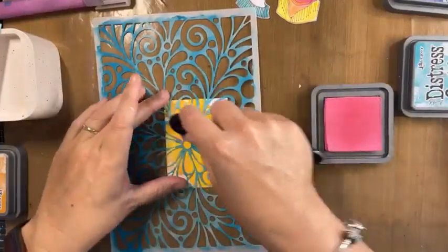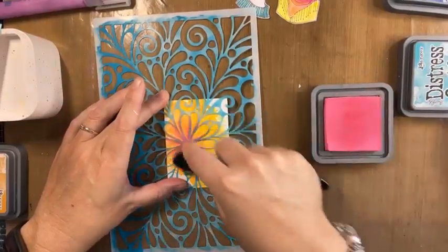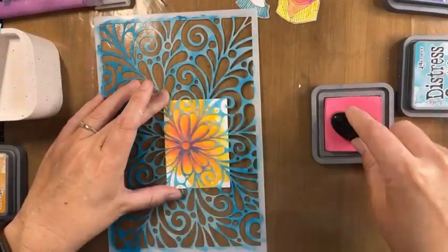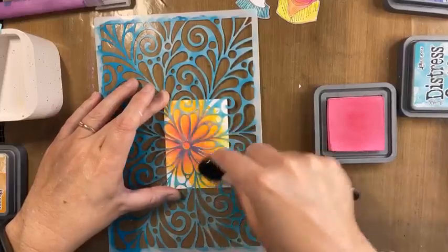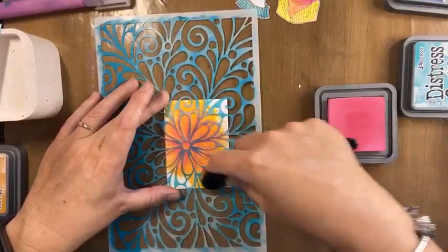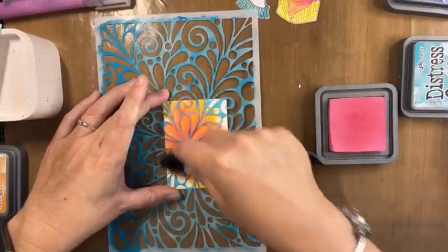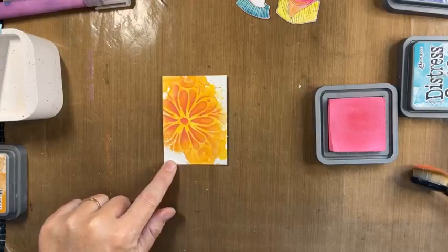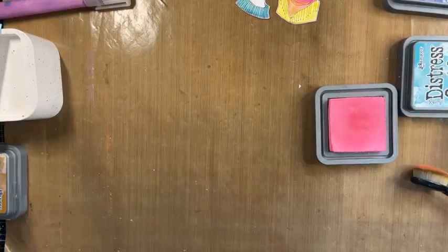Now the good thing with the oxides is that you kind of don't have to change your blending tool. This one is one of my favorite blending tools. I also have the little Ultra ones for really tiny ones. But I'm concentrating on where the yellow is. This is a fabulous stencil. Ooh, look at that. So pretty. So pretty. All right, pop that aside.